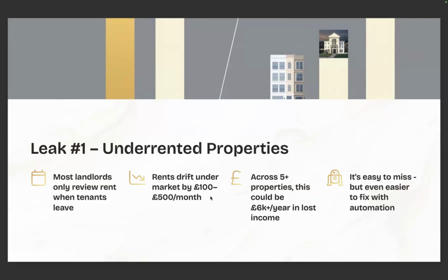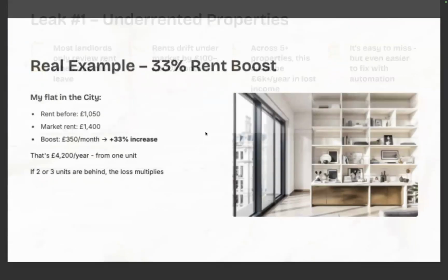So if your rents drift under the market, your rents may have drifted by £100, £50, £200, £500. In the case of the example today, drifted by over £300. And if you just prorate that across the year, £300 times 12, that's £3,600 for one property. You could do that for multiple properties, so that's something to bear in mind. If you've got 5 properties and all 5 of those are adrift of the real market rent by £500, that's a substantial amount, and it's easy to miss, but it's even easier for you to stay on top of things if you have automation in place.